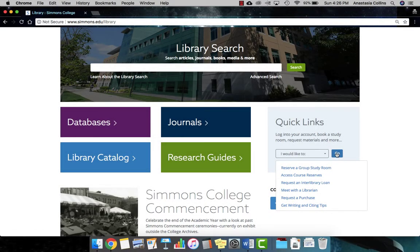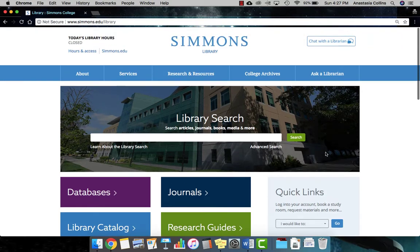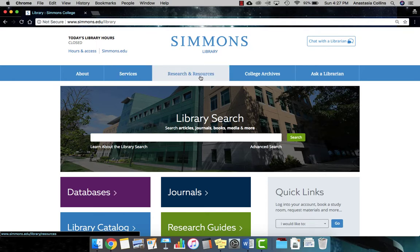Okay, so the quick links box to hop directly to some useful areas of the library website. And then finally, up here at the top of the page, we have some useful informational tabs. Information about the library, our services, research and resources, the college archives. Which, did you know we had an archives? We do. And then the Ask a Librarian tab. Okay, so you can peruse these at your leisure for various bits of info. You can also reach out to me or the library service desk if you ever have any questions about any of these areas, especially services or how anything works.